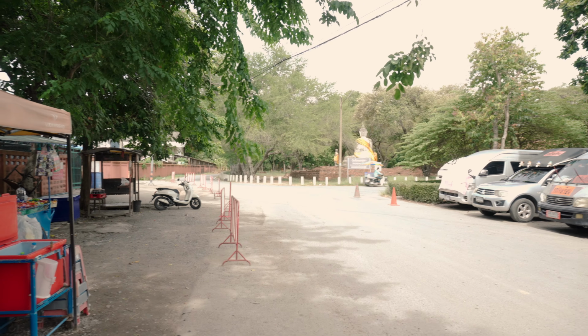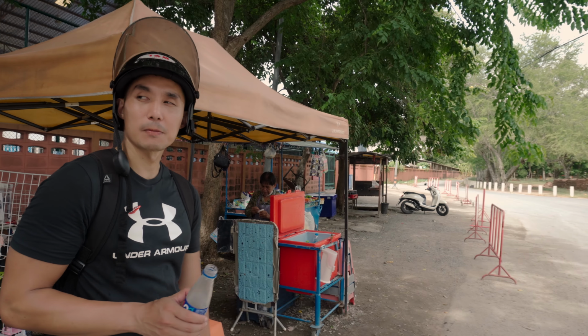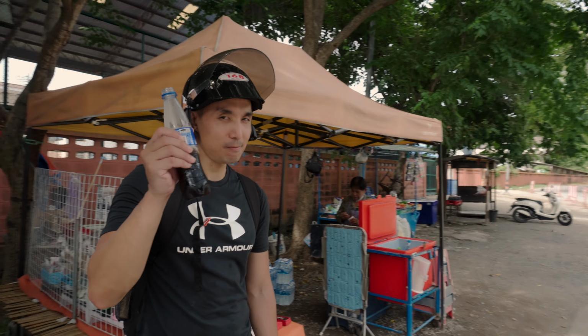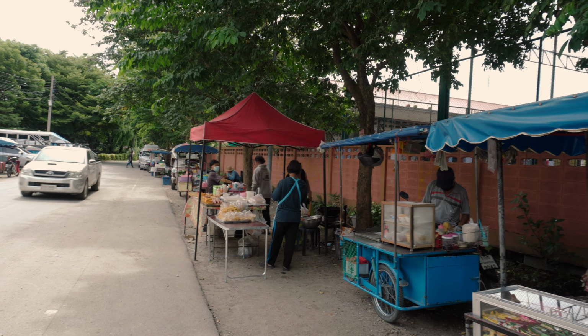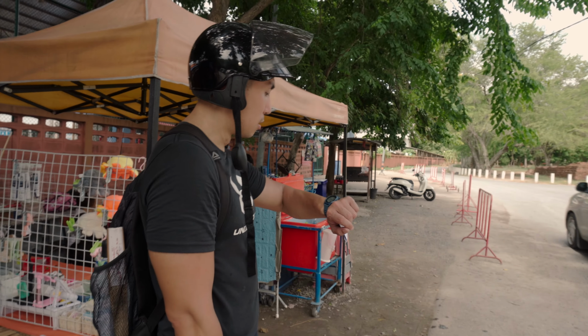We just came that way. Opposite the school, beside the school, you can find stalls where you can buy food and drinks. Just have to be careful because this is near the highway.